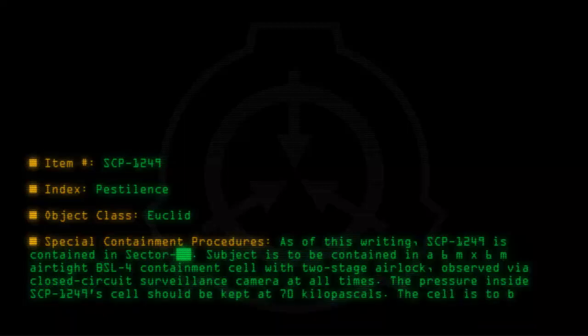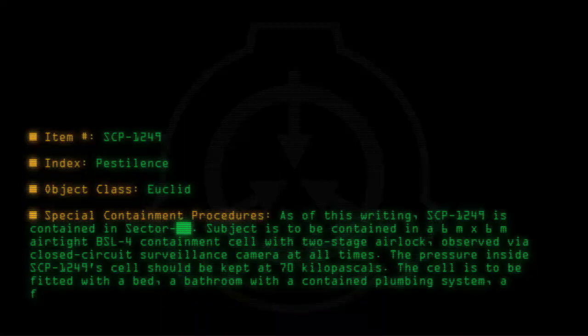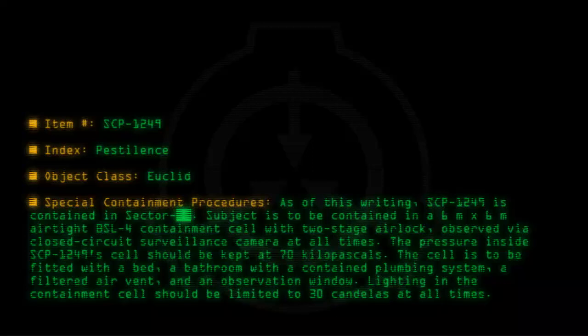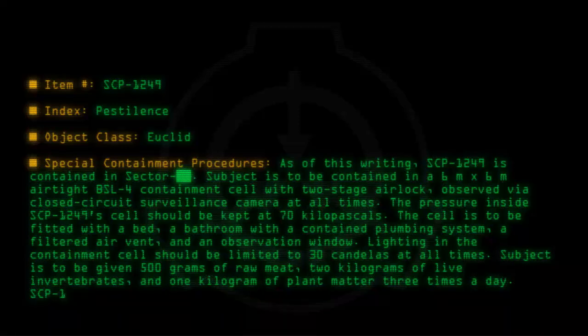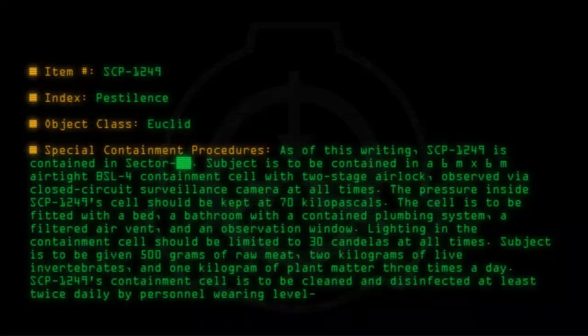The cell is to be fitted with a bed, a bathroom with a contained plumbing system, a filtered air vent, and an observation window. Lighting in the containment cell should be limited to 30 candelas at all times. Subject is to be given 500 grams of raw meat, 2 kilograms of live invertebrates, and 1 kilogram of plant matter 3 times a day. SCP-1249's containment cell is to be cleaned and disinfected at least twice daily by personnel wearing Level A hazmat suits.